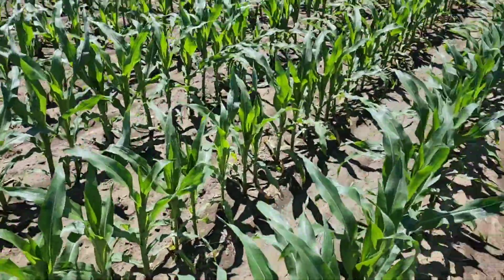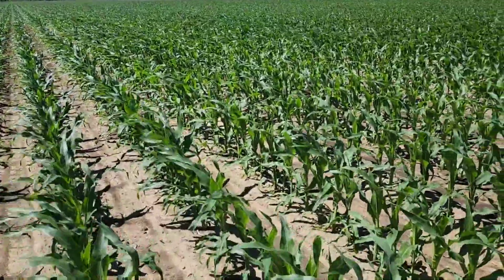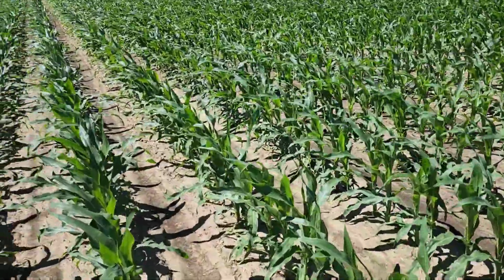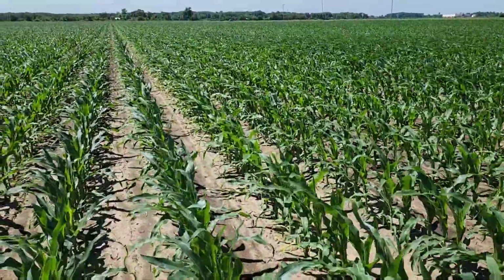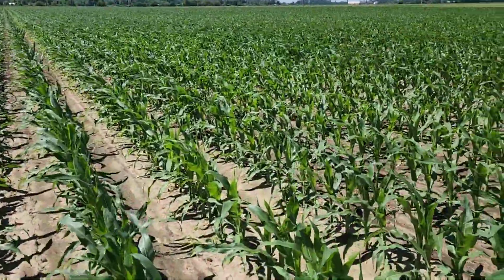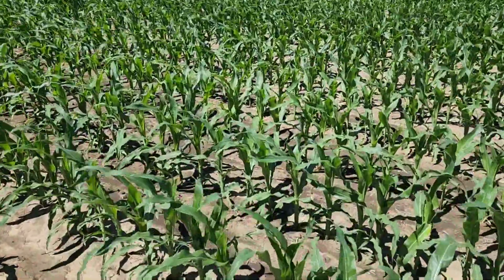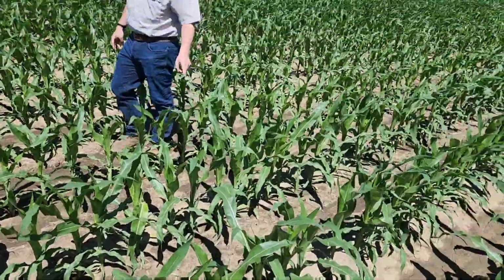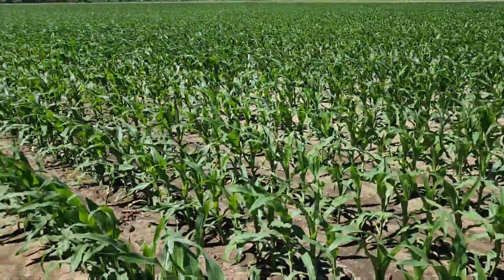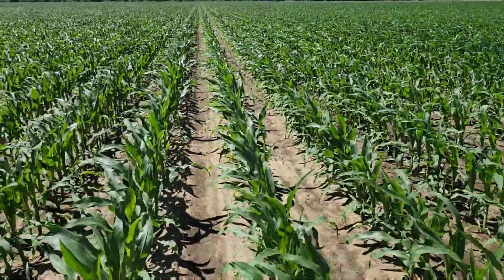This hybrid has really good ear flex. It's one that will compensate for lower populations a little bit. In fact, I plant it a little bit thinner because of that, and so losing some is not good, but it's not the end of the world here. If we were down to 20,000 or something, then I would be very concerned, but we're not down to 20,000.